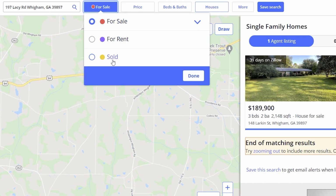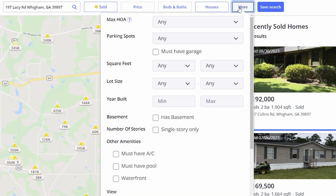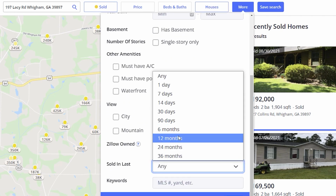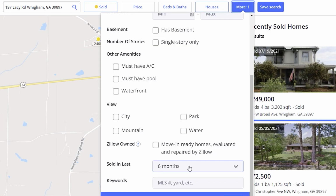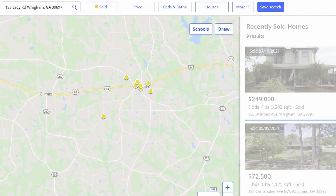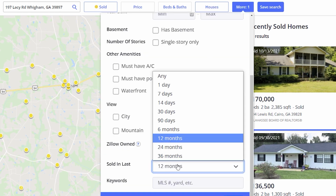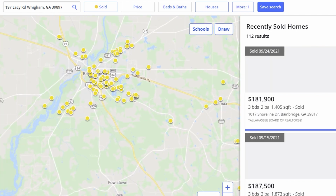And then what we do is we look at the solds, and because it's a relatively small town, I'm going to look at the solds over, say, 6 months or maybe 12. Here in this scenario, I'll go and look at 12 months. And I see that there's activity. If we didn't see anything sold over the last 12 months, that would be a problem. But again, if we zoom out, we can see there's activity in Cairo. If we adjust this to 6 months, just because there's more activity there, we see that there's activity there and activity here.